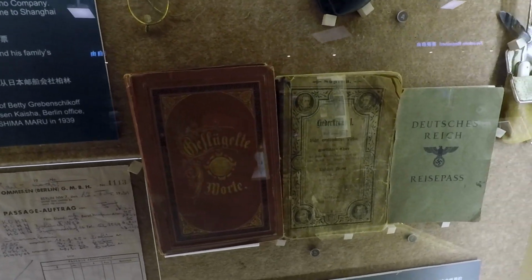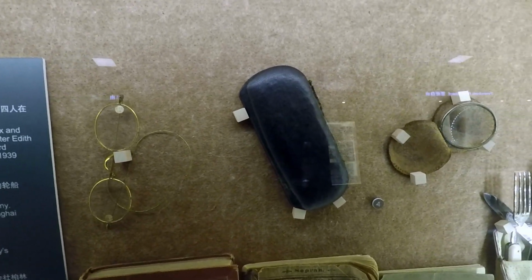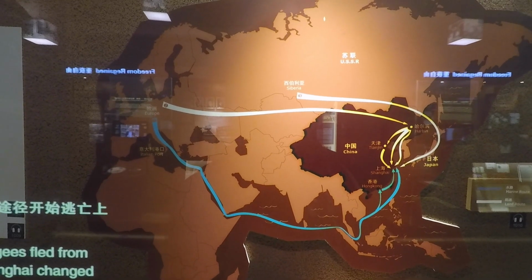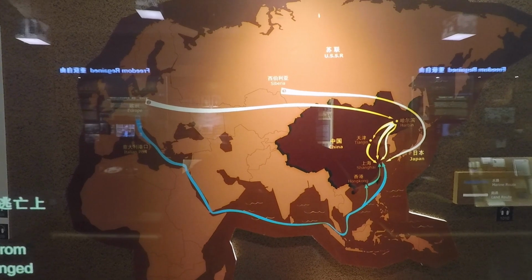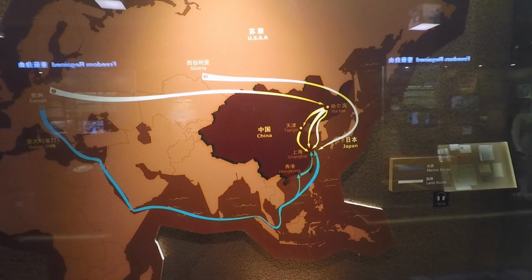Books that were taken, pictures. These are artifacts that Jews took with them. This map depicts how the Jews fled from Europe to Shanghai, through Italy, from Siberia, and some of them went through the south, as you see, and some through the north. There were actually three main influxes of Jews. The first was in the 1840s. The second was in the early 1900s, and then the last one was in the 20s and 30s, when there was all the upheaval in Europe.